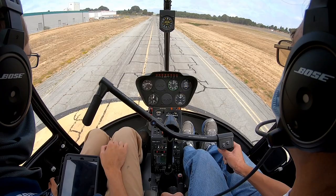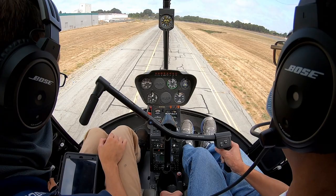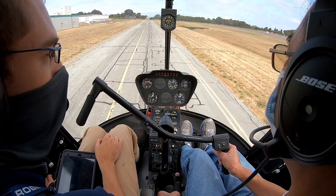A little carb heat for us. Alright. Top of the green, three in the green, fuel. Hayward Tower, helicopter 2900 Sierra Hotel at spot Charlie. Left traffic, spot Charlie. Contact NorCal departure, have a safe flight.